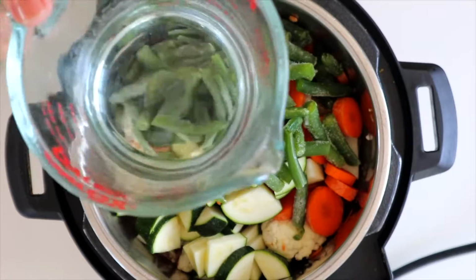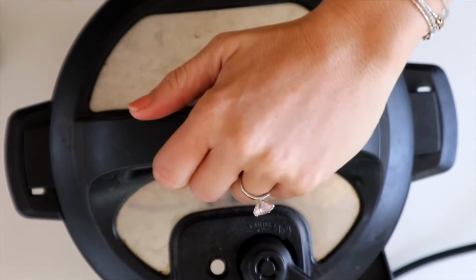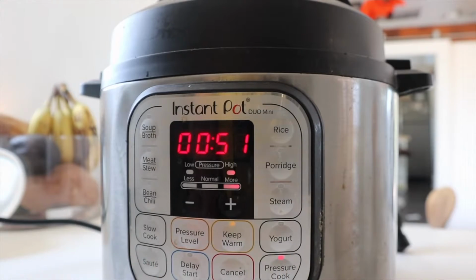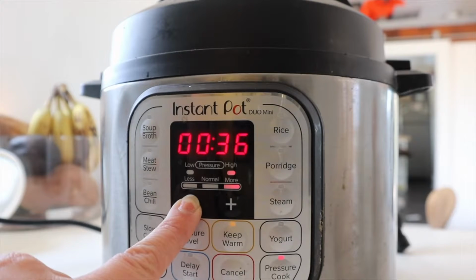And then we're just going to add in 1 cup of water. I only added in 1 cup because I like it to be a bit thicker, but you can always add in more if you want it to be more soupy. Put this on manual, again, sealed for 20 minutes and let it naturally release.